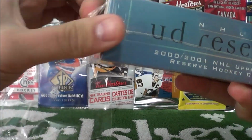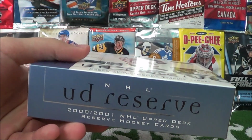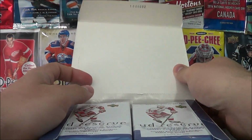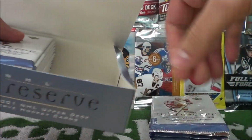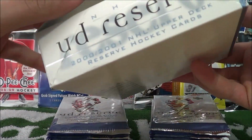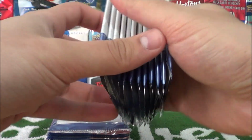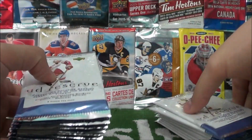So here we go. We've broken the seal here, and I believe this was one of the more expensive boxes that I bought at the Sports Card Expo. Not too much more expensive, but a bit more expensive than the others. So let's take out our packs. Nice little box to fit 24 packs in. That's super cool. We'll put that to the side. We will double check our packs as usual. Okay, and everything seems to be there.